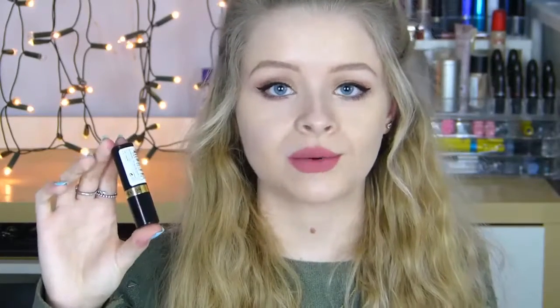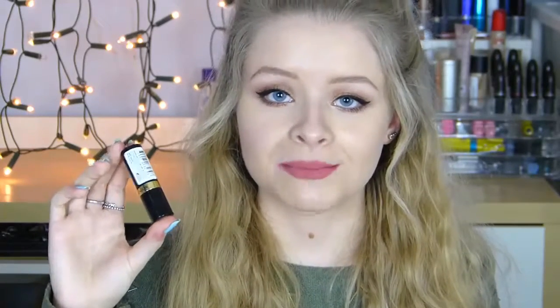I also am a massive fan of the Revlon lipsticks. Again, they do these in loads of different colours, loads of different finishes. They're really great quality. I just think these are some of the best drugstore lipsticks out there, so these are another great one to add to your starter kit. And finally, the Rimmel lipsticks are also really good.